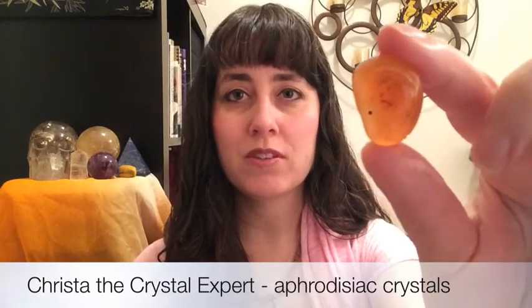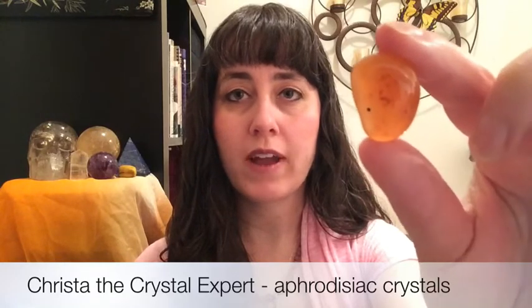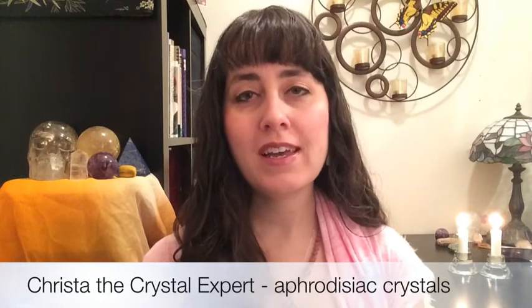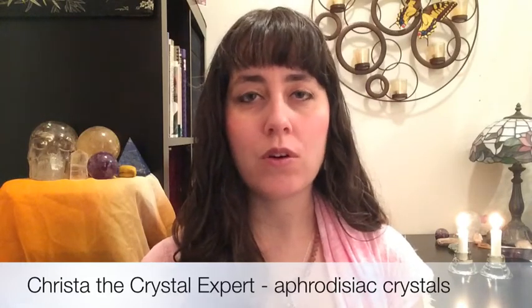And you can also use a piece of red carnelian, so it kind of ranges between shades of orange and shades of red. And carnelian is really good to bring out passion and sensuality and creativity during lovemaking. So if that has become a little bit boring or mundane, or lovemaking feels kind of routine, then you can spice it up with carnelian.